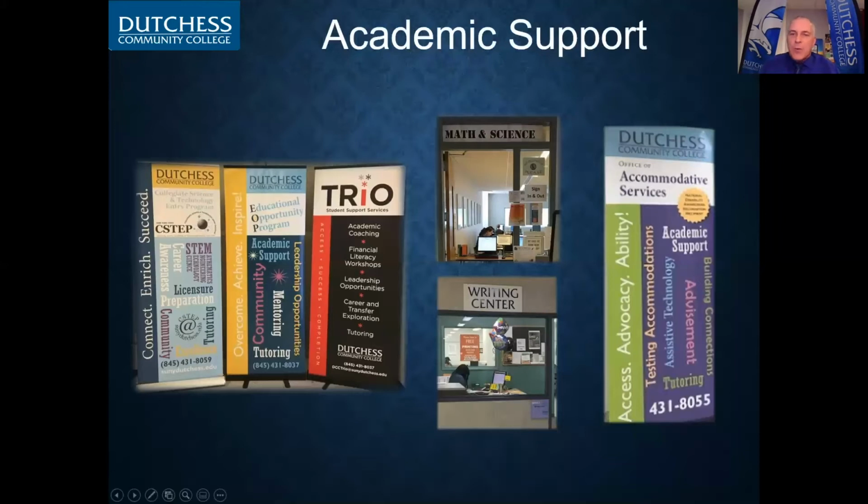One thing I also want you to know about is our academic support. It's important that you're successful, and whether you're coming in here with a 95 average or you may have struggled in high school, this is for every student. This is for everyone coming in. We offer programs in C-STEP, which is STEM-related or licensure programs. We have EOP program, which is a statewide recognized program for academic support. We have a TRIO program as well, which is a student support services. Those are all programs that students can be part of while they're here.